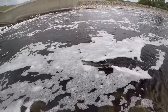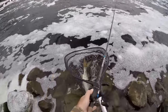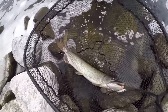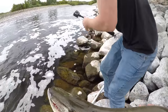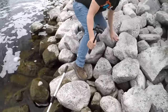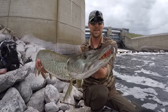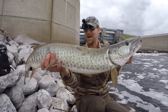Got it? Got it. Nice. Musky on the plopper. Okay, I got fish whacked. Whoops, did I? Yeah, you're okay. All right, here. Reset back in a second. All right, check that out. First musky of the day on the Whopper Plopper. Man, how awesome is that?